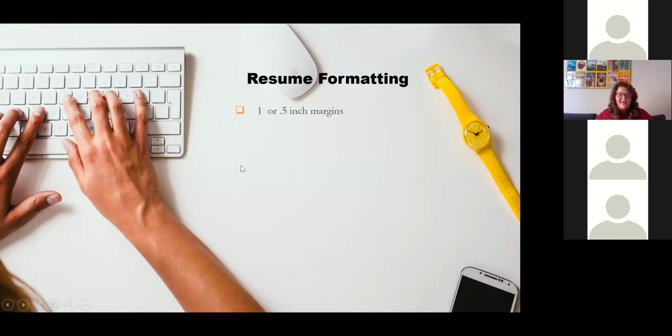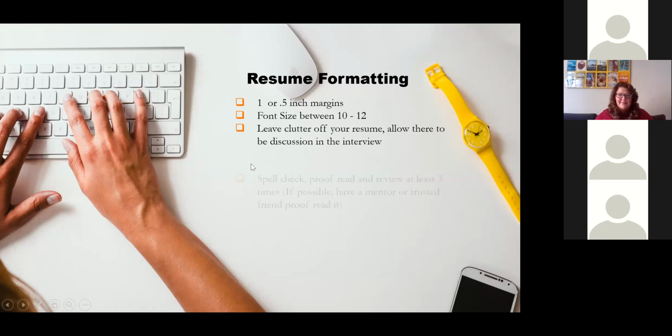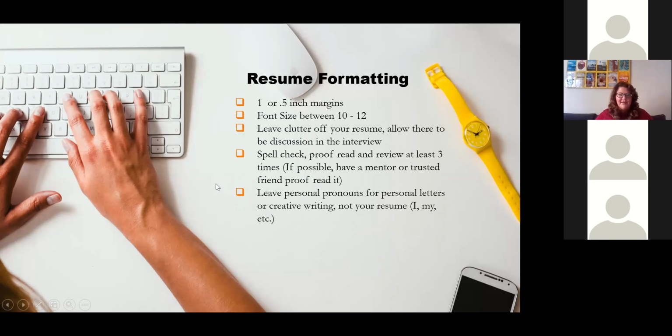Okay, resume formatting, here's some basics. Some of these are probably very common to you already as far as margins and font size between 10 and 12. The less clutter, the better. So strategically placing information is very important. I'm going to show you some examples. Definitely spell check, and of course it would be ideal to have someone also read that for you, just to be an extra set of eyes.